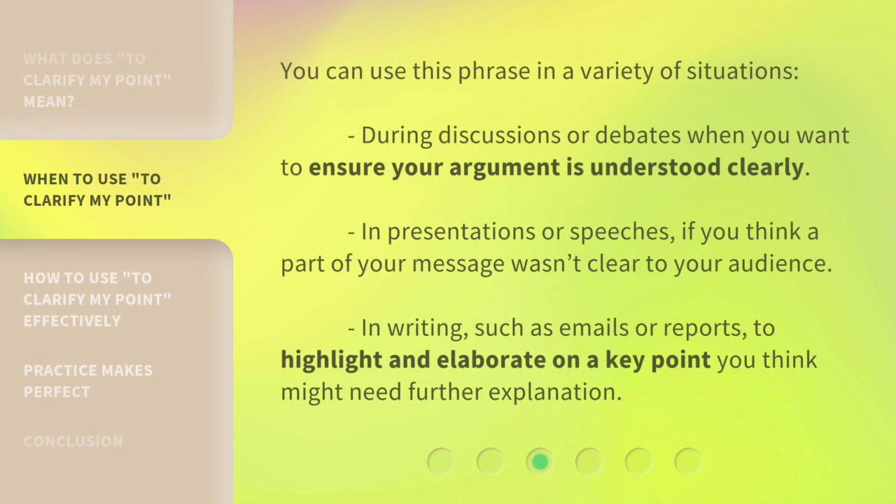You can use this phrase in a variety of situations. During discussions or debates when you want to ensure your argument is understood clearly. In presentations or speeches, if you think a part of your message wasn't clear to your audience. In writing, such as emails or reports, to highlight and elaborate on a key point you think might need further explanation.